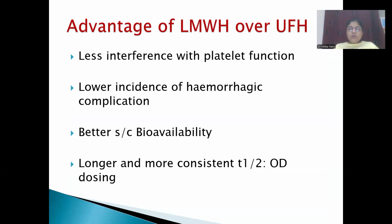Advantages of low molecular weight heparins over unfractionated heparins: they have less interference with platelet function. They will cause less thrombocytopenia and fewer hemorrhagic complications. They have better subcutaneous bioavailability and a longer, more consistent half-life, which means they can be given once daily.